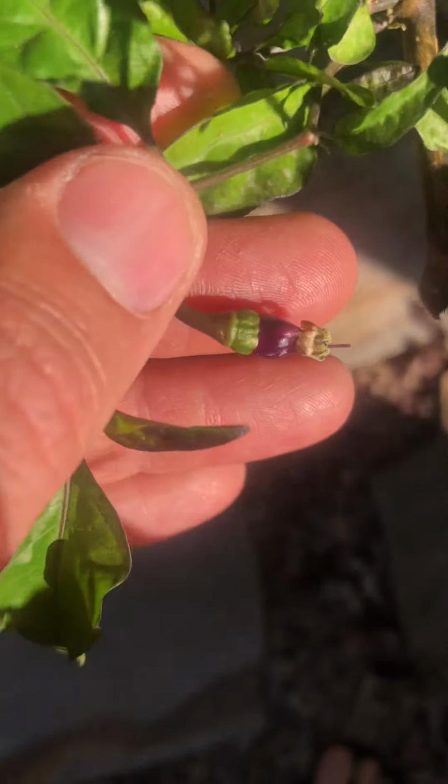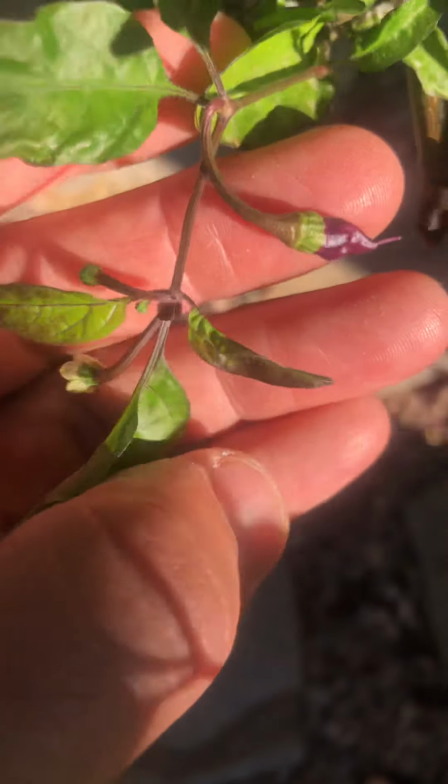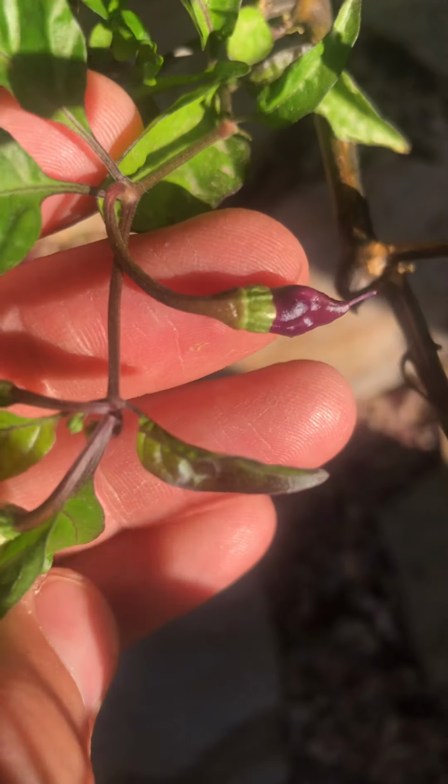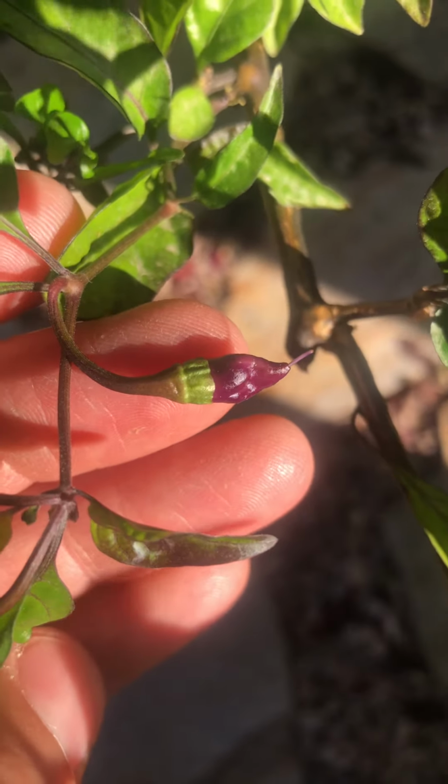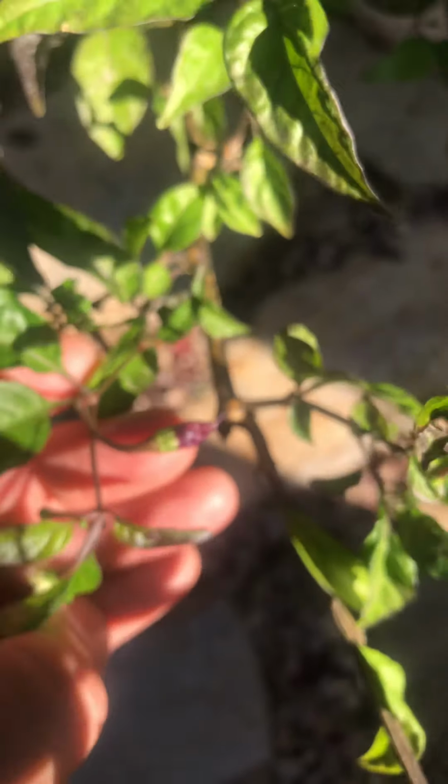Oh, there's another one. That one's got the sun beating on it, so you can see how beautiful it is. I'm gonna help it up. There we go. Beautiful shapes, colors. I'm gonna send you some seeds from this one. Not particularly that pod, but from this plant. That's all that really matters.